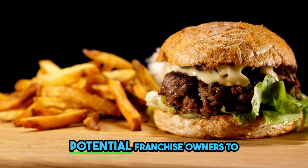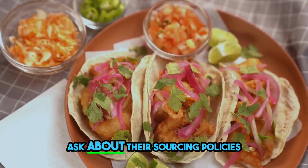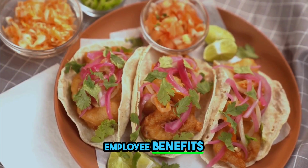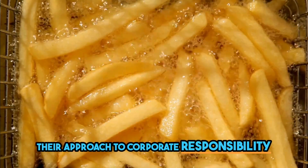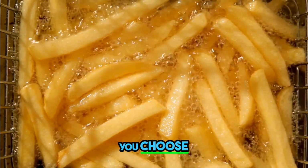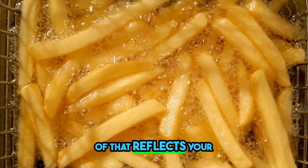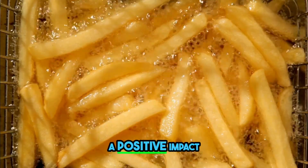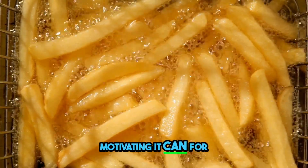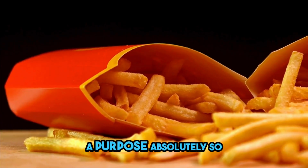So it's important for potential franchise owners to do their research on this as well. Absolutely. Ask about their sourcing policies, waste management, employee benefits, their approach to corporate responsibility. It's about aligning your values with the franchise you choose. Exactly. Finding a brand that you can be proud of, that reflects your own commitment to making a positive impact. And I bet that alignment can be really motivating. It can, for you, your team, and your customers. It's about building a business with a purpose.